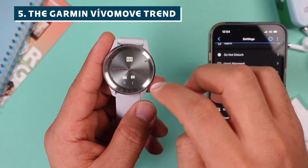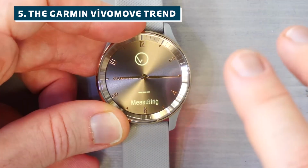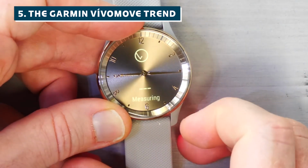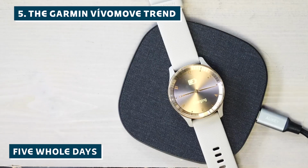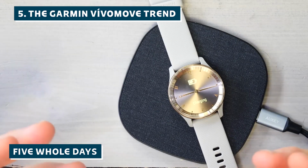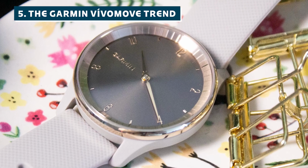It's got real analog hands that move out of the way when you're checking your notifications or starting a workout. How cool is that? In terms of battery life, this bad boy can go for 5 whole days in smartwatch mode. That's almost a week of not having to worry about charging.